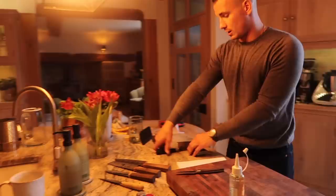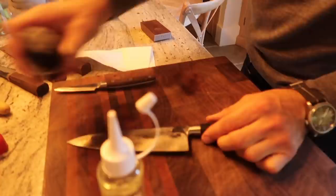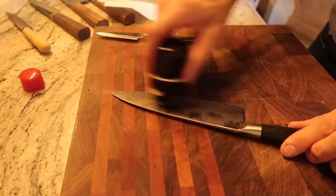Get that in there. Then I just wipe that clean, and I'm putting this on there. Oh, wow. Which just brings it out a bit more. My gosh. Obviously, these don't go in the dishwasher, but even when you're washing them regularly.